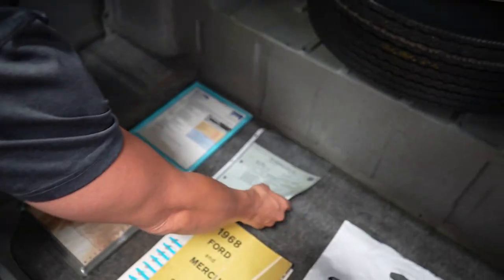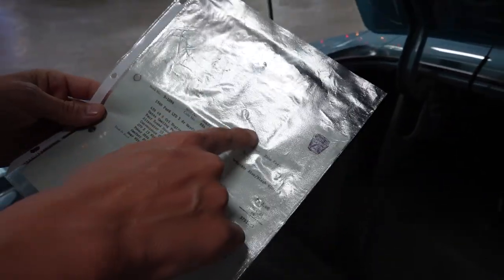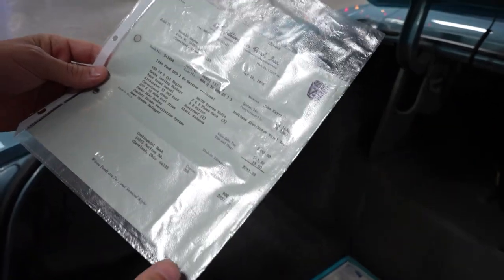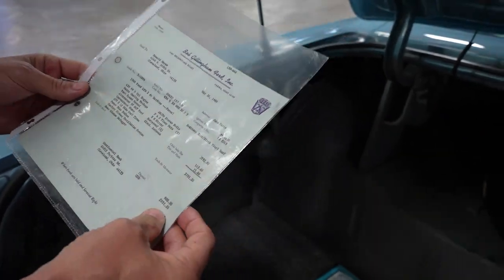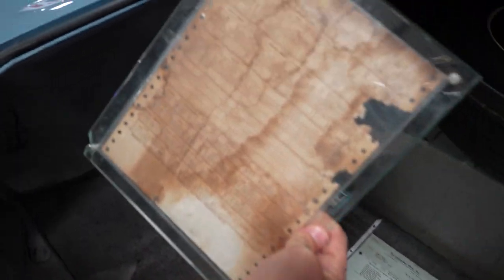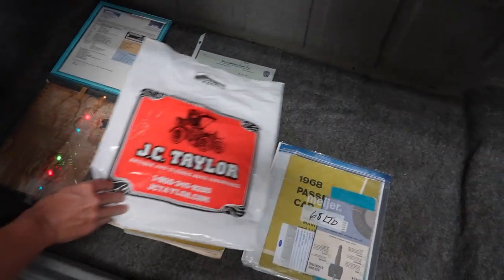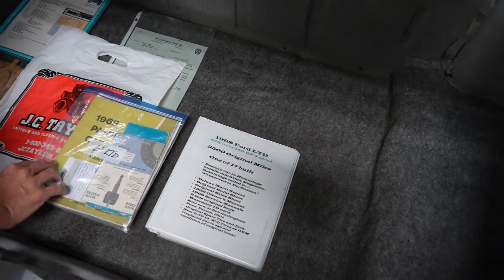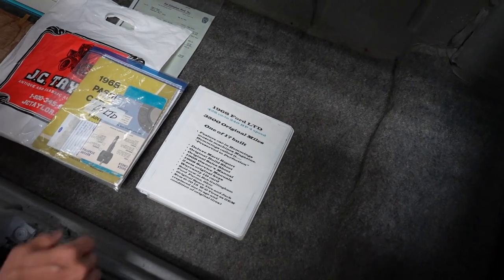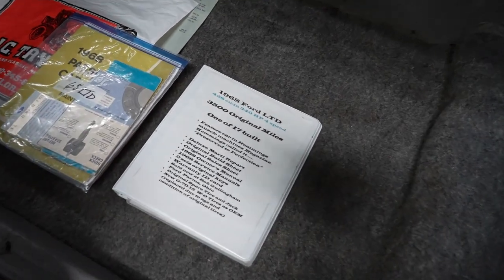Here is the original sales receipt to Ronald Hayes in Cleveland, May 28, 1968, Bob Gillingham Ford. Build sheet. Shop manual, don't see those anymore, everything's computerized. And there's also a little book that just says 1968 Ford LTD, 428, 340 horsepower, 4-speed, 3,500 original miles. There's more on it now.